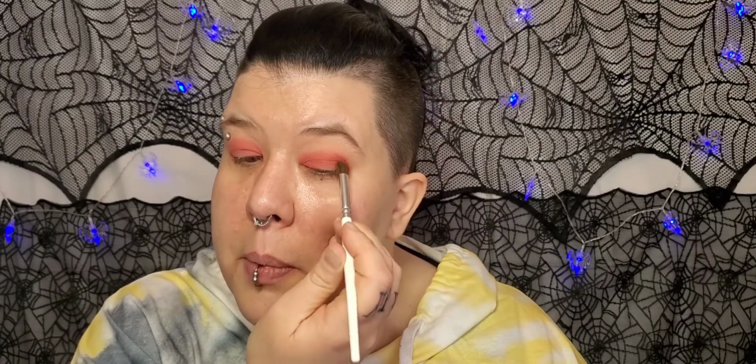On a side note, I'm quite liking these eye colors. Just gonna pop in some of this peach shade from the Cake palette.